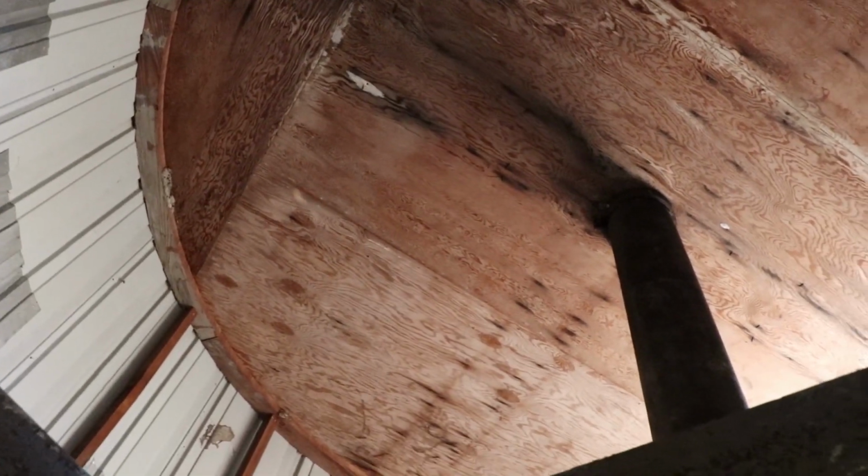And above our heads is the top of the roof. I have no idea how they got up there, but we're not gonna find out.